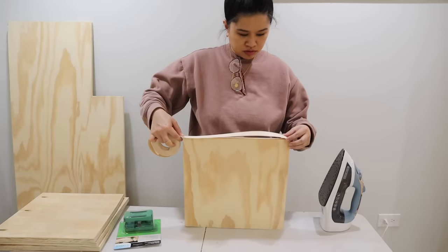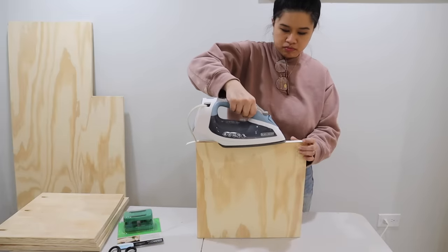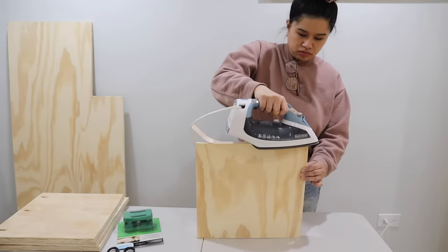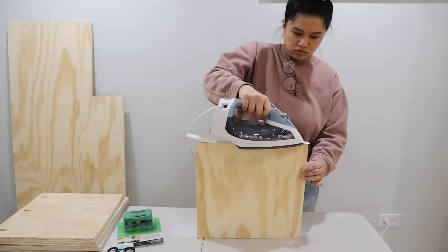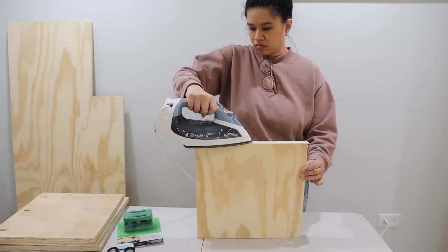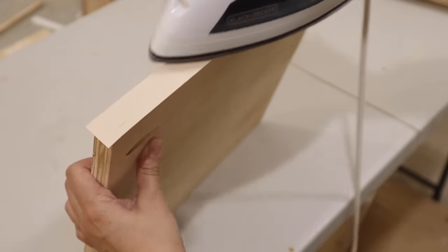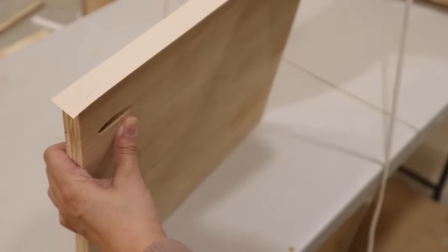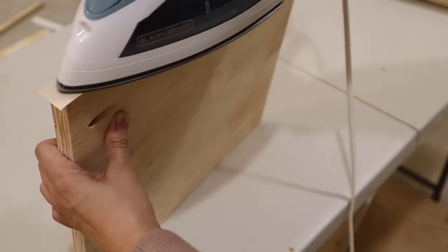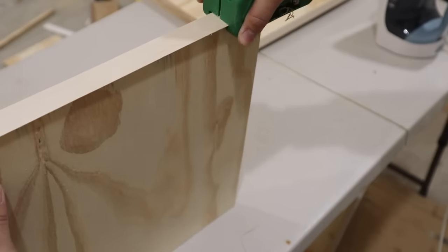I set my iron to medium, so the temperature should be around 200 degrees, and I held it there for under 10 seconds for each little section to make sure that the banding would bind properly. I found that if you leave it on for too long, the glue is actually going to melt too much and it's not going to stick as well, so be extra careful with this step. Edge banding comes in a variety of wood finishes and also in white, and since it's made of wood, it can be stained, and I think this is a great option if you're using plywood and want it to look like solid wood.